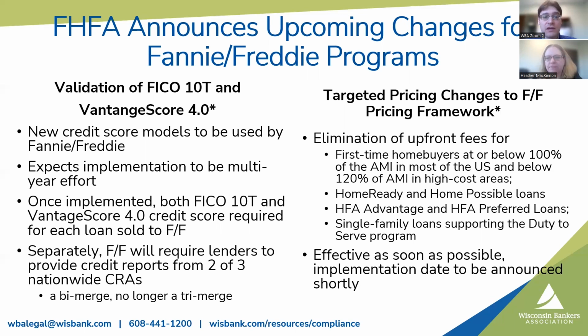Then lastly, we also have the second news release for you here, changes to Fannie and Freddie's guarantee pricing by eliminating upfront fees for certain borrowers. You can see, again, under that second column, the targeted pricing changes to the Fannie and Freddie pricing framework. What we have are the programs and borrowers that FHFA will be eliminating the upfront fees for. So the elimination of upfront fees for the bullet points that are then listed in the slide.